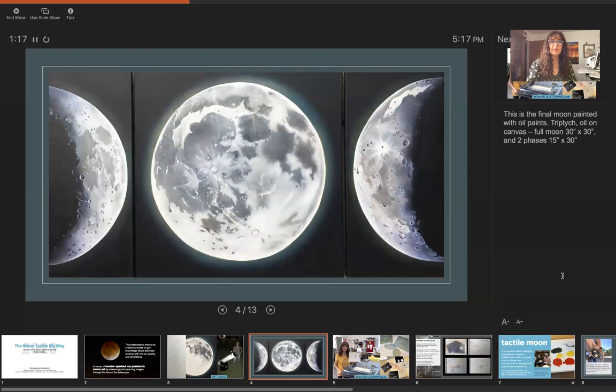So it was viewed more like an illustration of the moon because I tried to be very careful and put in all the details of the craters. And the center full moon is 30 inches by 30 inches, and the two sides are 15 by 30.